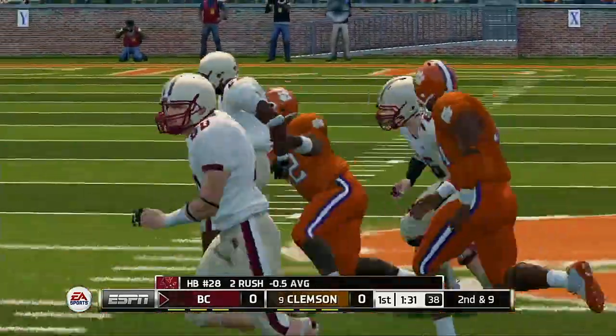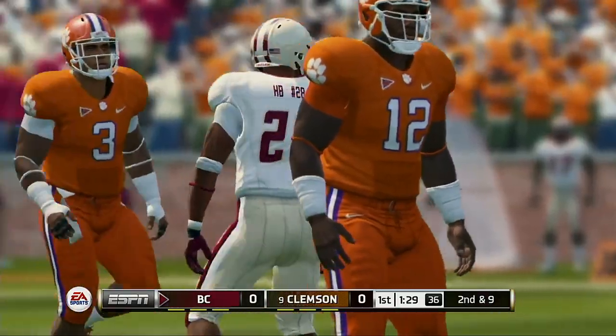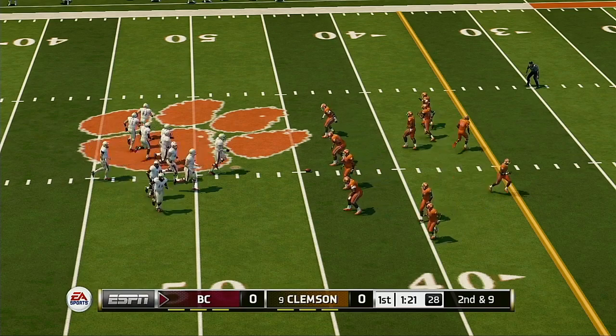Pickup of a yard for the tailback. And he's brought down there by the senior at linebacker. That won't be the last time today we'll be talking about this young man. Second down and 9 to go. Ball on the 44.